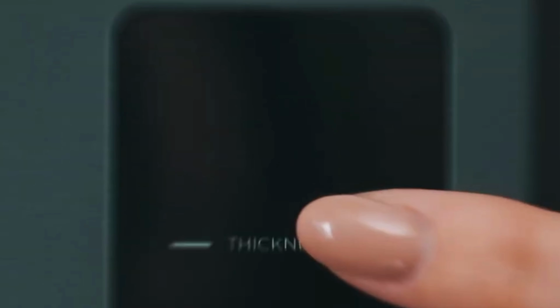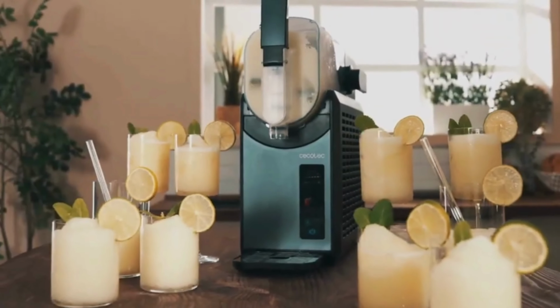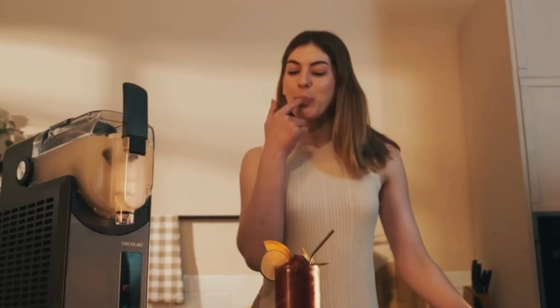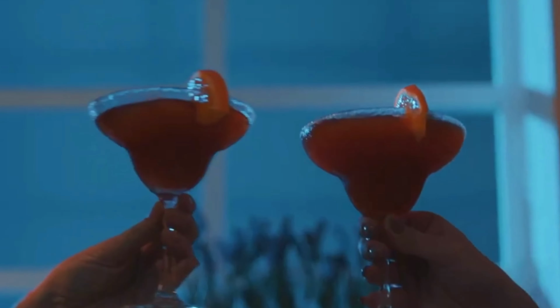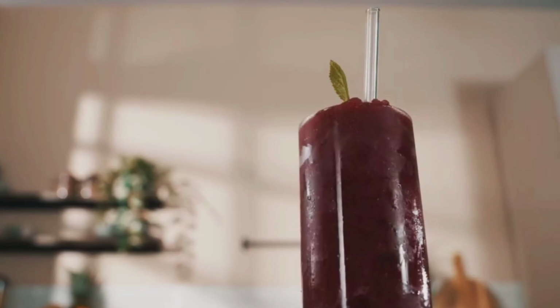Demand is strong during the hot season, and profit margins are high, but consistency in cleaning is essential. Sugars can clog the system if not maintained properly. Its appeal is instant, and the return is fast. With custom cups or special toppings, you can raise the value of each sale and stand out from the competition. And if you prefer something more artisanal, the next machine can help you do just that.